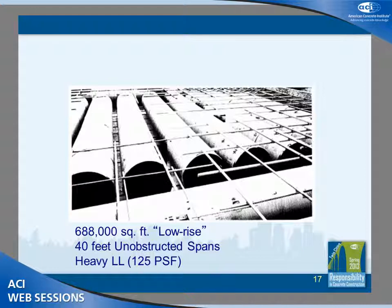688,000 square feet, 40 feet unobstructed spans, which the architect was looking for, long spans. Heavy live loads, 125 pounds per square foot. And the solution in this case was a one-way voided slab, as you can see here, with these voids creating one-way distribution of the load. So a different way from what we've seen up to now of creating a voided slab.